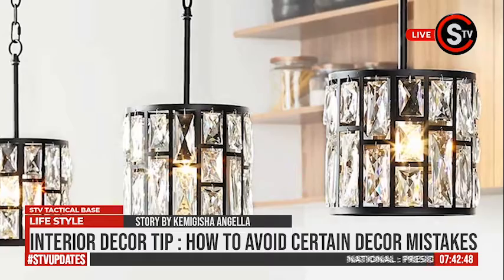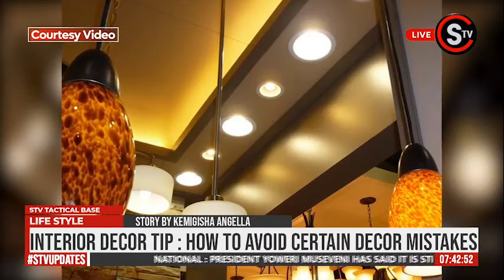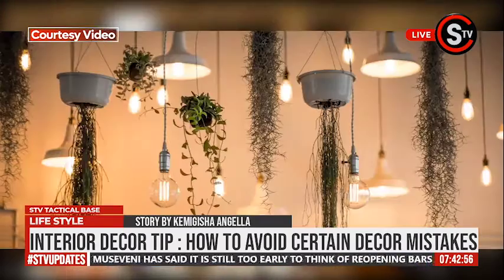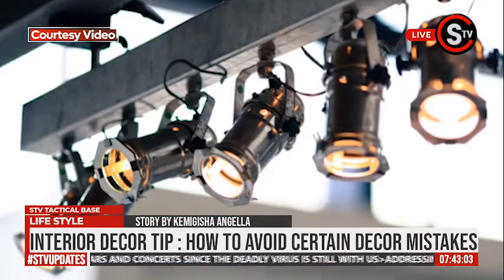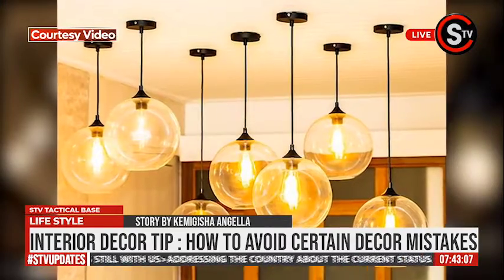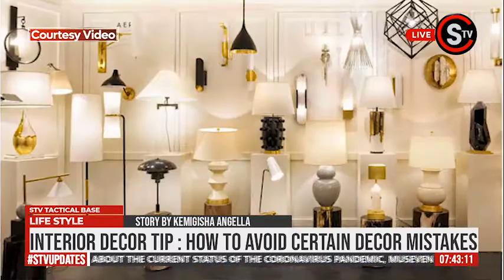In our interior design tips of the day, we're going to talk about how to avoid certain interior design mistakes. As for today, we're specifically going to talk about bad lighting. Bad lighting is equivalent to bad decoration. This at all times should come first, and it's a big one. Sometimes we do leave the lighting behind as an afterthought, but it should be considered as the first thing when planning a home. Reason being, lighting creates such a difference.